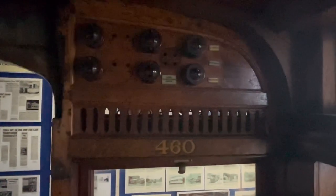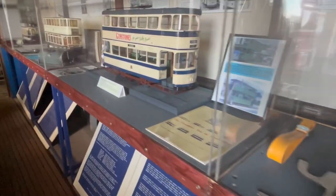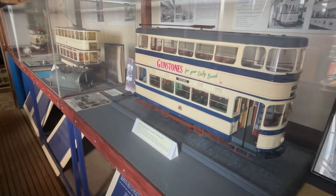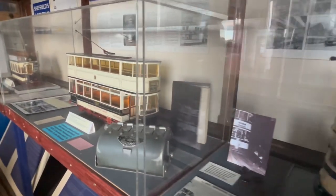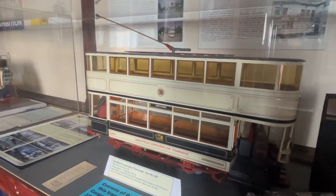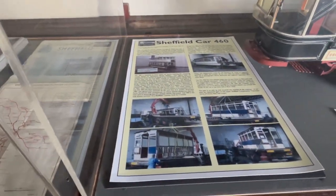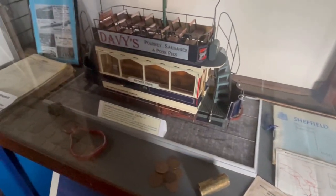Number 460, built by Cravens at Darnall. I think it was 1927. Some models, a nice model. Someone's got a lot of patience building these. Firth Park on that one. That's the details, number 460, and how they got it here. And Nether Edge tram.